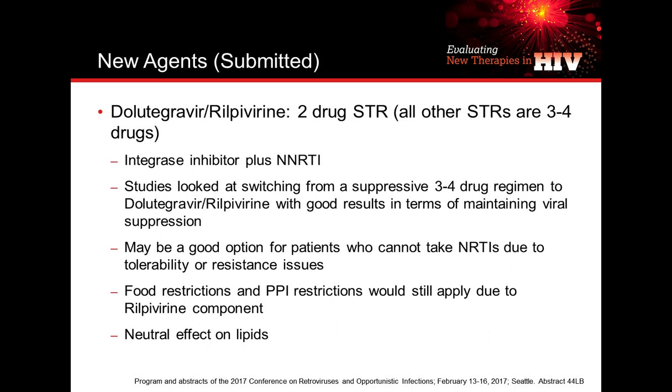The only major disadvantages that persist with this combination are that there still are the same food restrictions and proton pump inhibitor restrictions because of the rilpivirine compound. So rilpivirine has to be given with a 400-calorie meal, and it has to be a meal. It can't just be a protein bar. 400-calorie meal in order for it to be absorbed appropriately, and it can't be taken with a PPI. So those restrictions will still apply for this combo regimen.